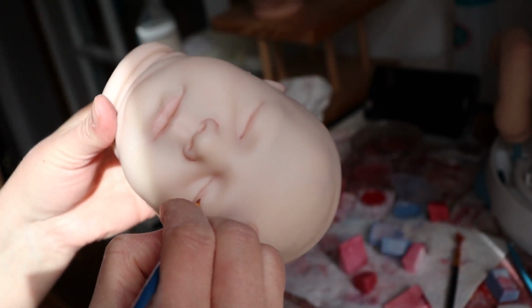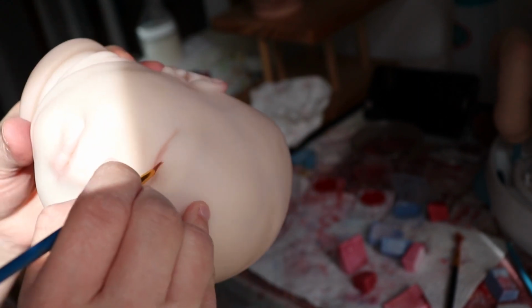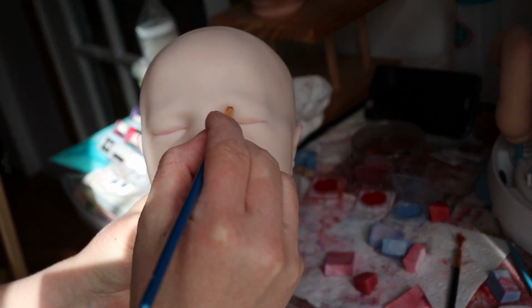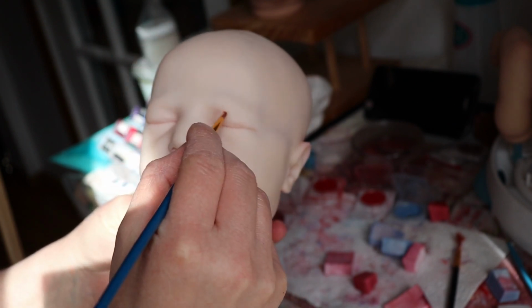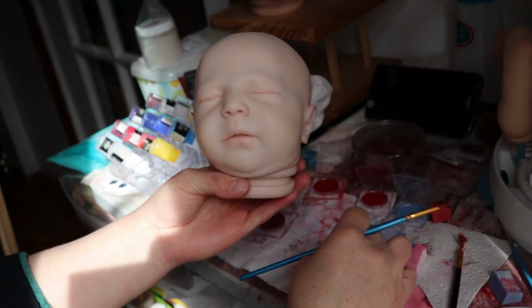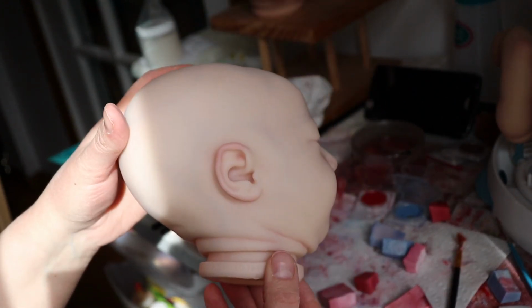I just want to darken that line there a little bit more on her eyelids. And then blend and blend. I do like to add a little bit of shading here as well. You can see kind of like there's a bit of a line there. Just like I said, just a little bit of shading is all. There we go. So I hope this is turning out. So I'll have to check, of course.